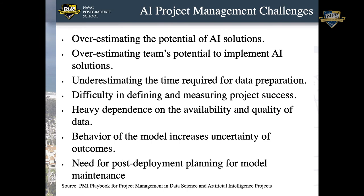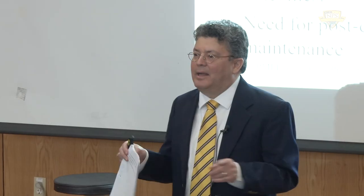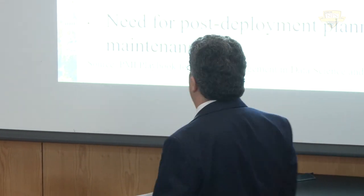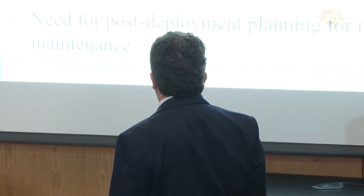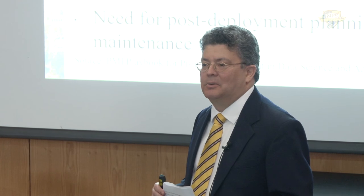Heavy dependence on the availability and quality of data. Well, as I mentioned before, one of the biggest challenges in applying AI projects is the data culture of organizations. We create data silos in all of the silos that we have, organizational stovepipes, we have our own data sources. And a lot of these data silos do not collaborate or talk to each other. That's why the problem of availability and quality of data is so significant.